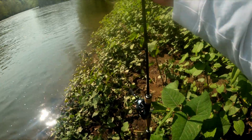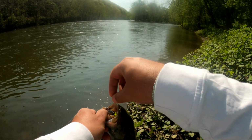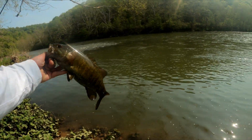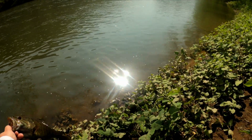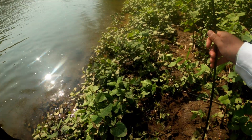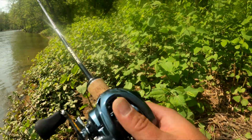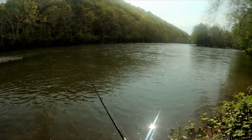Whew. Oh, I can barely keep my feet. There we go. That's a nice little York River smallie. Let me get down here where I can get into the water. Okay, now see if we can get into a few more of those.